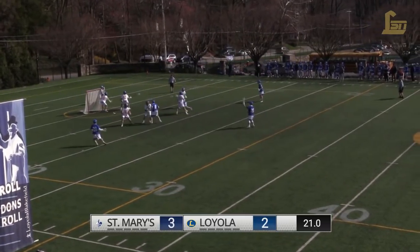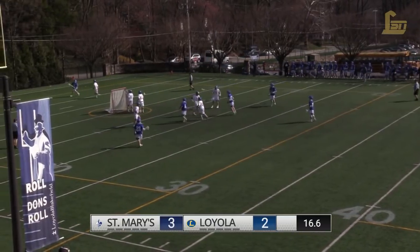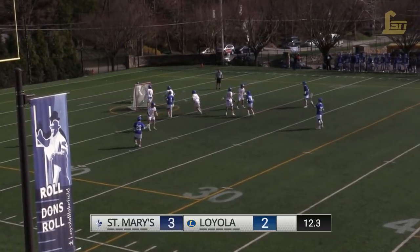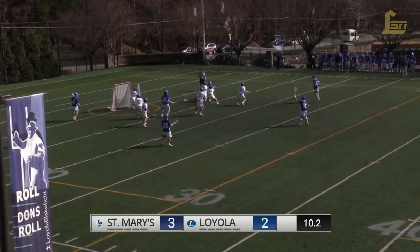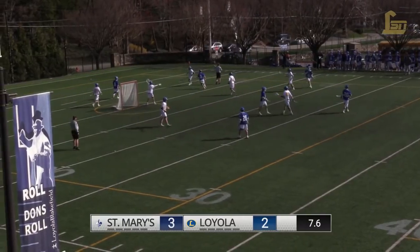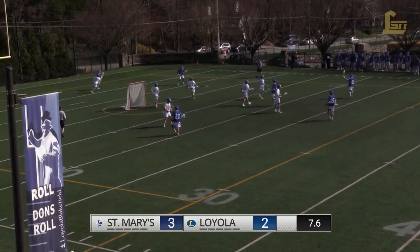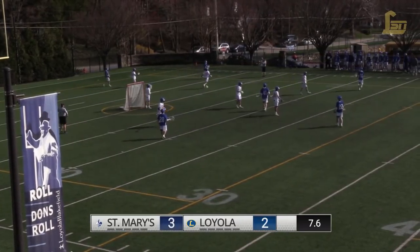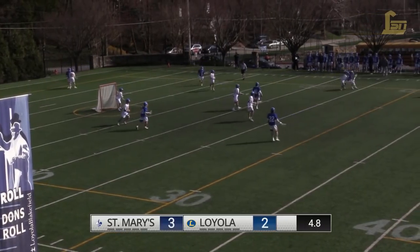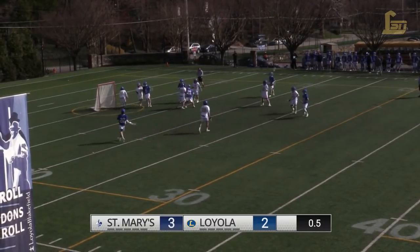So Bohannon's going to stay looking for something. Pulls back, sitting behind the cage. Looking to attack here with 12 seconds left. Jones loses the ball, picked up. That's going to be a loose ball push on Hoffman right there and gives it right back. St. Mary's with a chance to go up by 2 before the end of the quarter. So it's 6 seconds left. St. Mary's has possession, looking to make something happen. That's number 20.